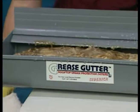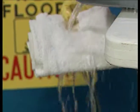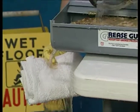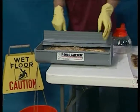As you can plainly see with our white towel, the water that is running off the boom is clear and clean. The grease is staying put. So even in the heaviest downpour, rainwater will simply run off the Omni boom, but it won't wash the grease out when it drains. The grease stays trapped by Omni's scientifically designed absorbent media.